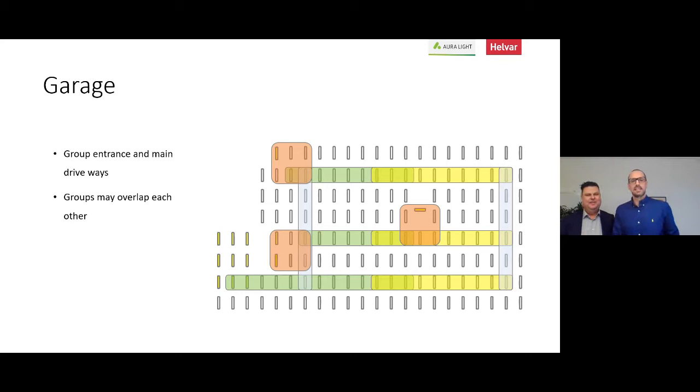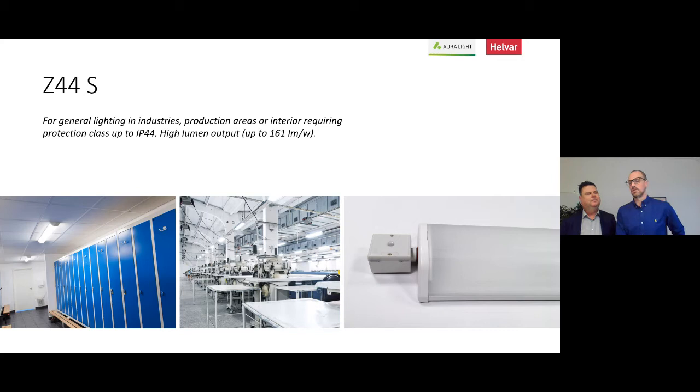And this is the one luminaire that we used in a garage. This is our Z44S. It's an IP class 44 luminaire. And here we use the outdoor sense from Helvar with ActiveAhead because this is a PIR technology. So it's hard to put it in the luminaire because we need to keep the IP class. But you see this is a high lumen output, up to 161 lumen per watt on this luminaire. Good one. You have it your own? Yeah, yeah. I have it. And this you can see on the picture, you can use everywhere as well.